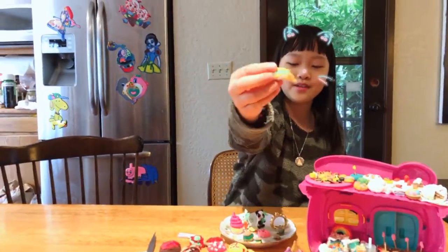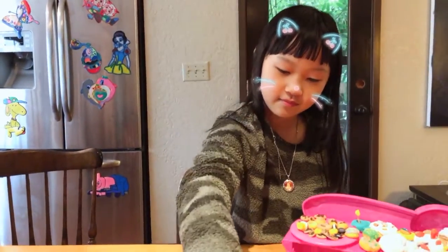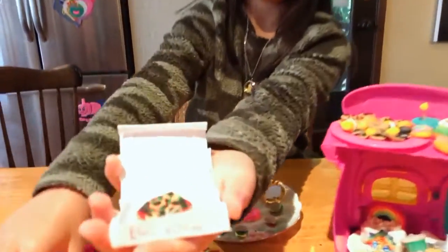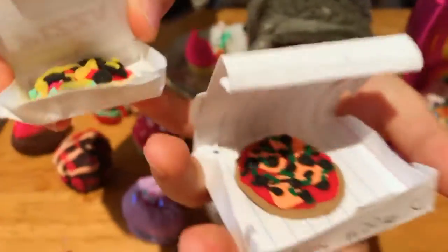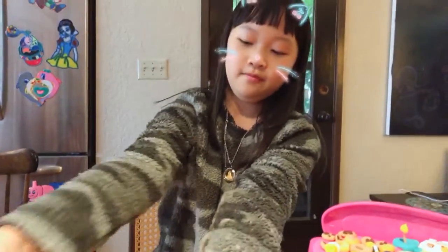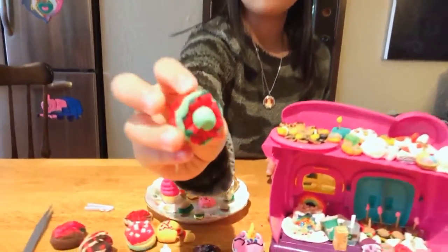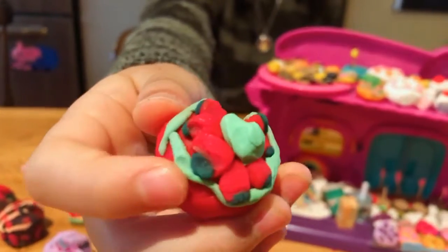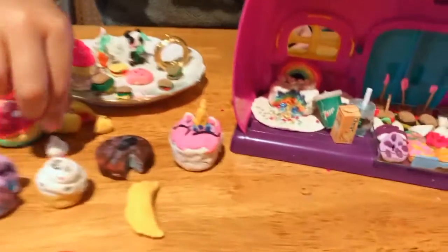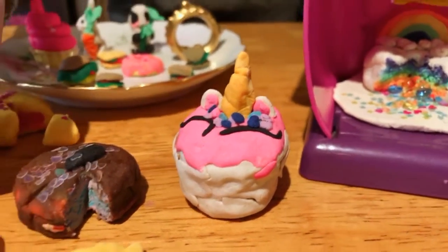And a dumpling. Ooh, it looks so good. And look, 2 boxes of pizza. They should be in a pizza bakery instead of a food store. And some fruit cake, strawberries on top. Well, look at that. That looks like an amazing one.